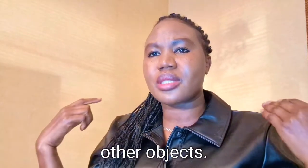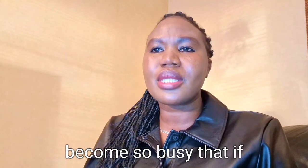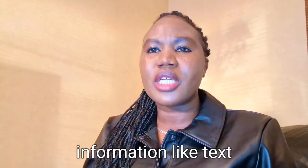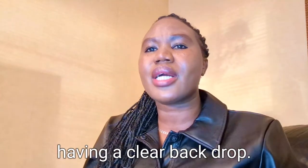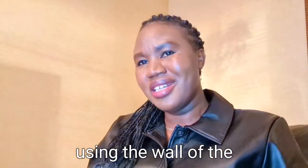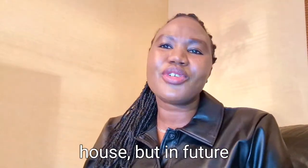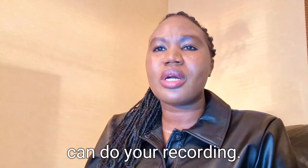If you have other objects behind you, it makes the screen so busy that if you're adding other information like text, it will not show as clear as when you have a clear backdrop. For me, I'm just using the wall of the house, but in future maybe you can have a separate room where you can do your recording.